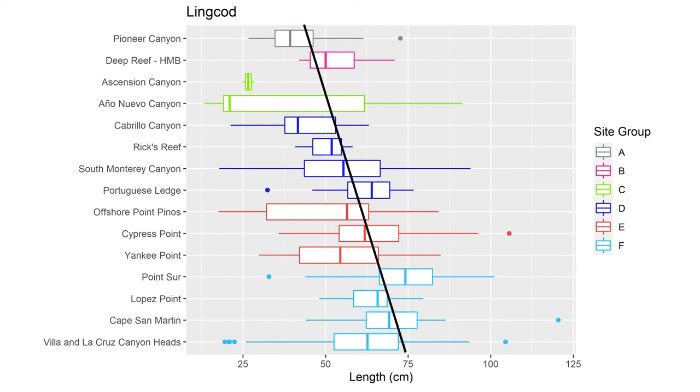For lingcod, there appears to be an increase in mean length or median length as we move from north to south. Particularly, we're seeing larger lengths from Point Sur and south than we are in central California. So this could indicate that there are longer lingcod in southern as opposed to central California. And this is consistent with the findings of Laurel Lamb's master's thesis.